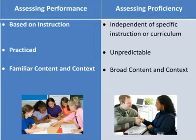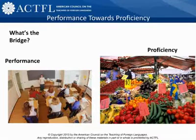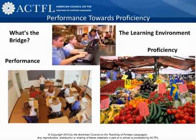So when we assess performance, it's a very familiar content, familiar context, which implies there is some teacher guidance there, whereas in proficiency, it's a very broad content and broad context. In order to be rated at a particular level, I have to match the content and context for that level. And so it's important to think about, well, how do I move then from performance to proficiency? What is the bridge?